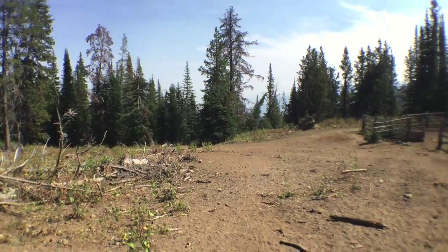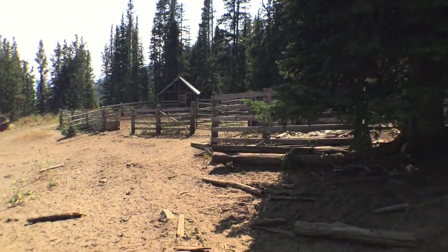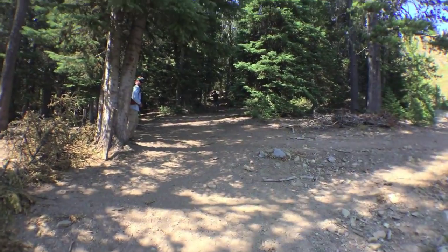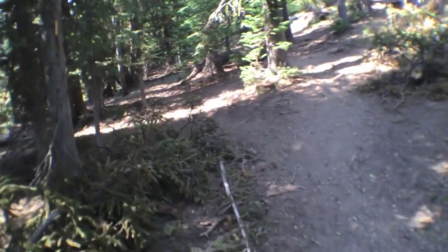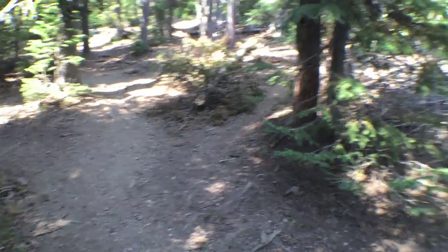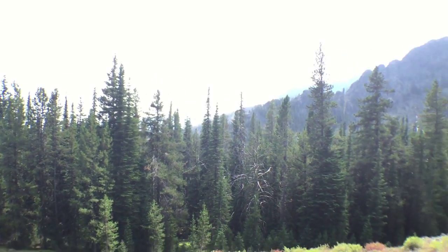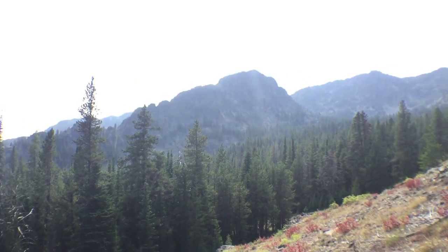Came up from over there, little livestock camp right there, and we're heading up the trail. This is where we got confused last year. Trail there, trail there, trail there, and a trail there. I think we need to go that way though. A couple more 100 feet of climbing, we're almost there.